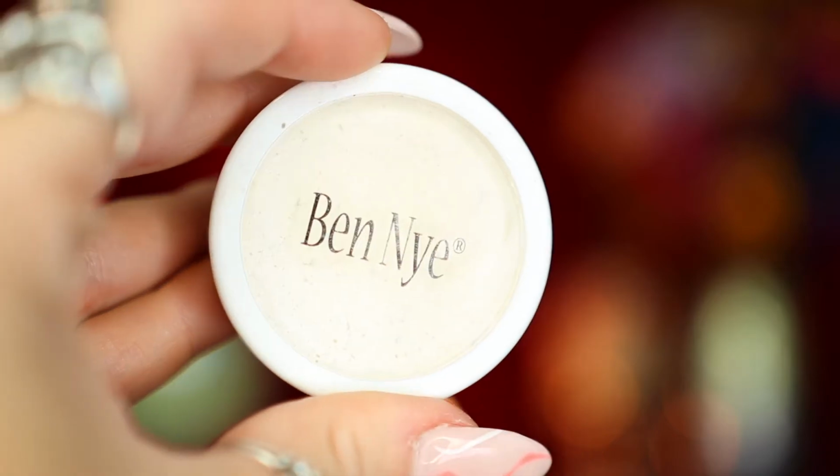A product that has been an absolute game changer throughout the month of December is the Nye Cream Foundation in white. Now I have had this for a good amount of time.